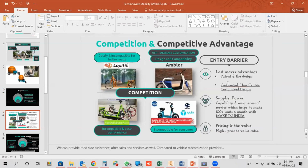If we talk about the competitive advantage and entry barriers, we have a last mover advantage, where we have patents, designs and design registration as well. We are not just an OEM. We are co-created, user-centric, customized design solution providers for startups, inter-company and inter-campus transportation and mobility. So we have a USP in design and customization.